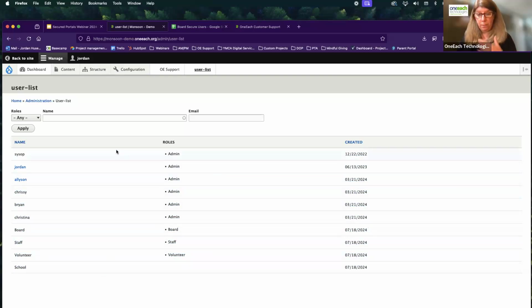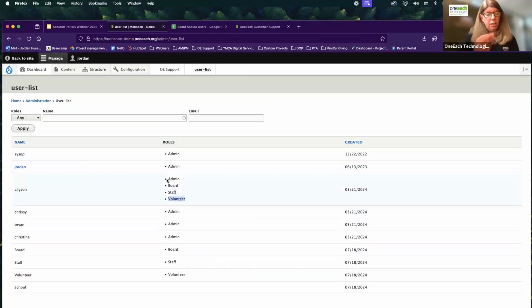Actually, go ahead and refresh that page. I just updated my role to have multiples. So you'll see under me, I'm an admin. Admins don't need all the roles because we automatically get them. But just as an example, and know this is not something you can go change. This is a list for you to view and see who the users are on your site.